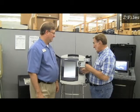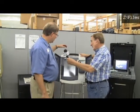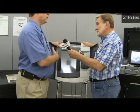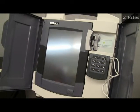Okay, Paul, now we're at the system that you've had for quite a few years, and it has just been retired. Let's talk about this one. What era did this system cover? So these machines, these are what we call the touchscreen voting machines, and when we initially deployed them, this was when we first started doing off-site early voting outside of our office in 2006.